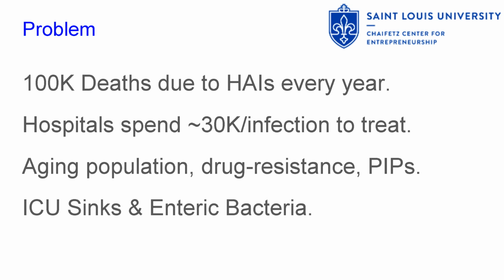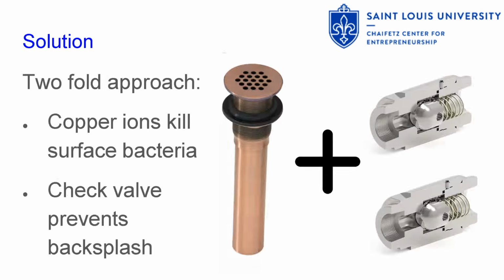hospital. A number of studies have been done where sinks have been taken out of ICUs altogether because they were such a huge problem. And there have been 50, 60, and even 70% reduction levels in infections associated with bacteria like Klebsiella and Pseudomonas. So we wanted to come up with a solution that meant people could have their sinks and keep patients safe too. And we want to do this in the simplest and most effective way possible. So we're building a new drain assembly that will fit on any sink in any hospital anywhere in the world.